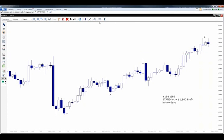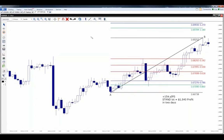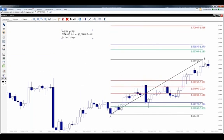So we delete that. And just like I showed you, we're going to do the exact same thing as what we did on the previous trade. We're going to come in here, spread the Fibonacci tool from the A point to the B point, just like that. Now watch what ends up happening in between the A and B boundary.